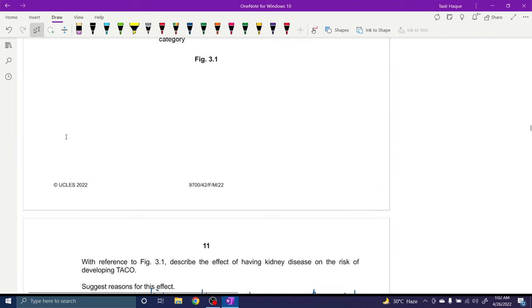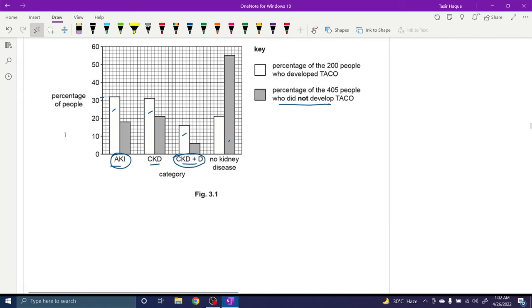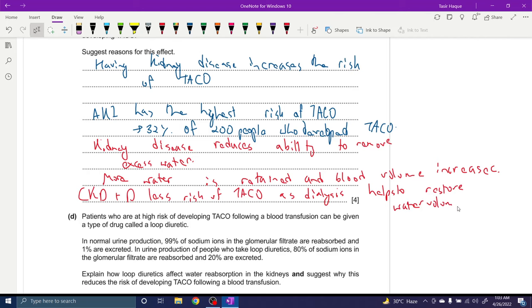So what is the reason behind CKD plus dialysis? So dialysis, right? Getting help with the machine, it actually reduces the effects of that. Okay, so we can say that CKD plus dialysis has less risk of developing TACO. Why? As dialysis helps to restore water volume. Okay, hopefully that makes sense.